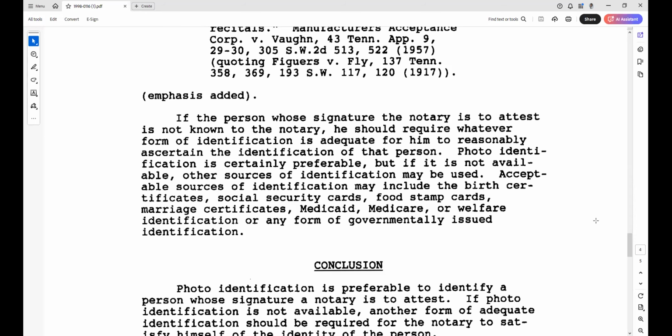If not known to the notary, he should require whatever form of identification is adequate for him to reasonably ascertain the identification of that person. I'm so glad they put reasonably. Again, they're not asking us to mind read or be ID experts. Photo identification is certainly preferable, but if it is not available, other sources of identification may be used. Acceptable sources of identification may include the birth certificate, social security cards, food stamp cards, marriage certificates, Medicaid, Medicare, or welfare identification, or any form of governmentally issued identification.